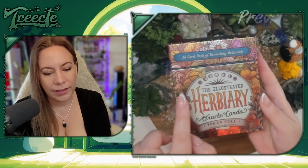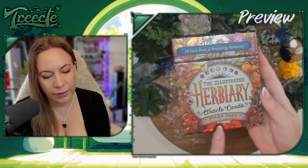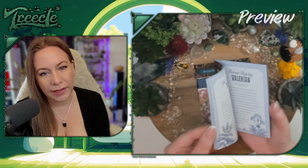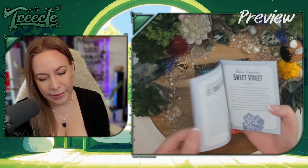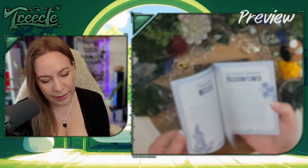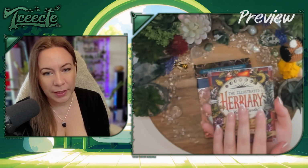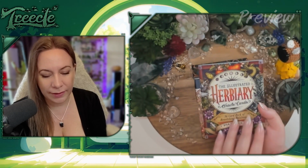The Illustrated Herbiary Oracle Cards by Mayatol. As you can see, it tells us about the plants that are in the deck. Okay, so we'll be picking at that later.